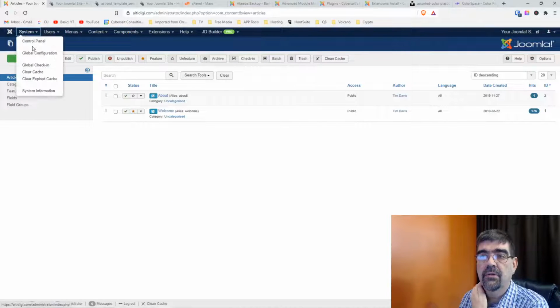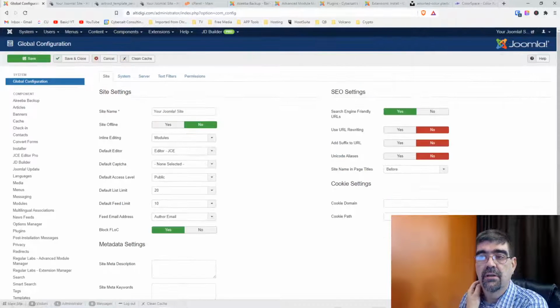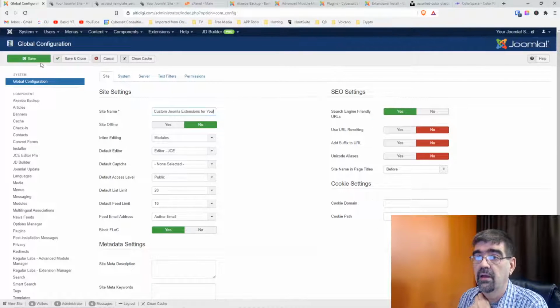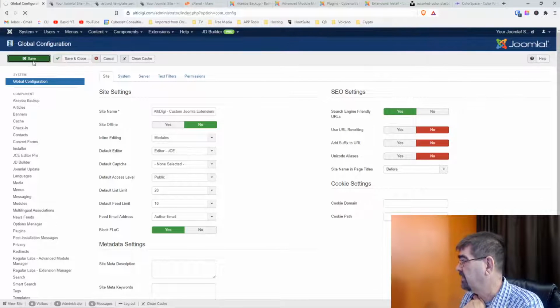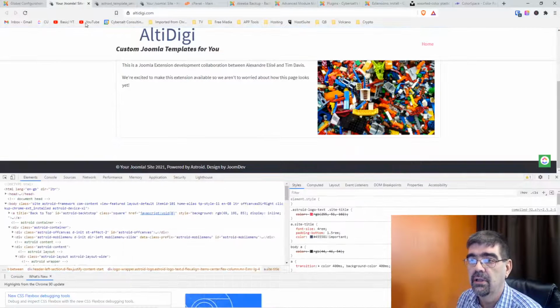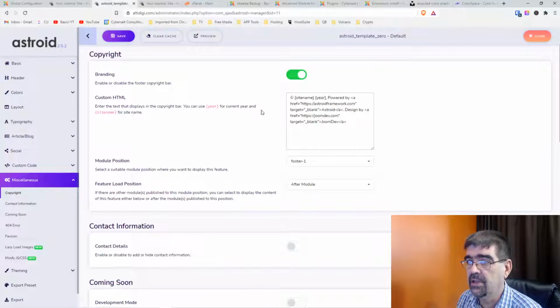Okay. System. Global configuration. Site name. There we go. AltiDigi. Custom Joomla extensions. Custom Joomla extensions for you. Okay, there we go. Yeah, and it's assigned to footer 1, but I couldn't figure out where to edit the code. Yeah, and so it is there, custom HTML here, the branding, but it had the tag site name.